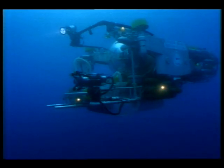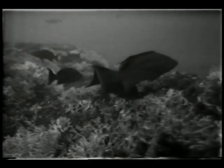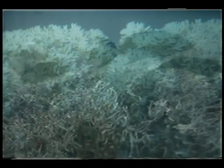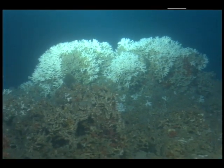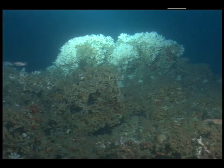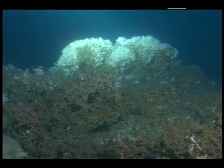Using the Johnson SeaLink manned submersibles and a remotely operated vehicle known as Cord, scientists from the Harbor Branch Oceanographic Institution discovered the deepwater Oculina reefs in 1975. These eerie white coral reefs are found only off the coast of Florida and nowhere else on Earth. They are entirely composed of a single species of coral, the ivory tree coral, Oculina varicosa, that can build reefs up to 100 feet tall.